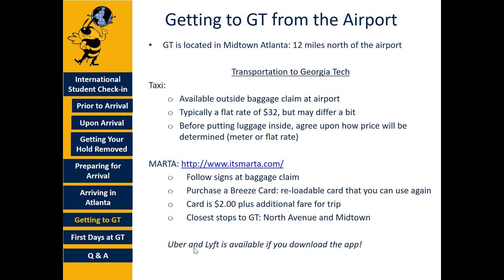Okay. So now this page really quickly is about getting to Georgia Tech from the airport. So you have arrived, you're good to go. What's your next step? How are you going to get from the airport to the Georgia Tech campus? Georgia Tech is located in Midtown Atlanta. We are in the heart of the city, okay? And we're about 12 miles north of the airport, so it's actually not a far commute at all. There are various ways to get from the airport to campus.